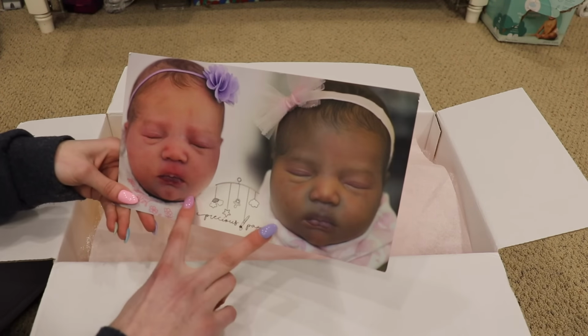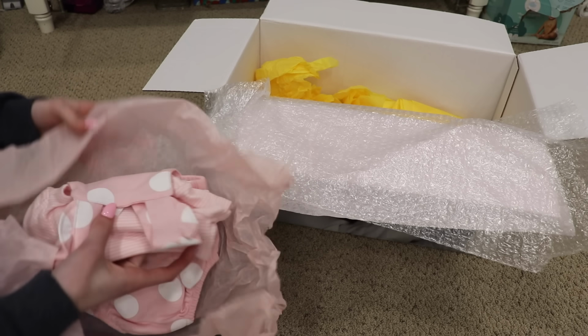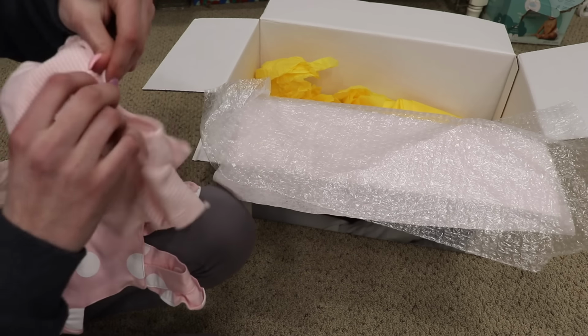All right, so right here we have, oh my goodness. She had pictures in this little outfit. What size are these? I wanna know. Newborn, okay, that's what I thought. She looks so little. So these are Carter's. This is a pink and white striped shirt, and then a cute little overall, like onesie kind of thing. It's so cute. And I didn't realize Holly actually lives really close to me. I didn't know that, so that's really cool.